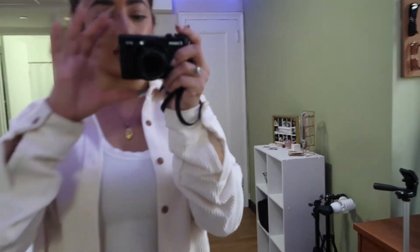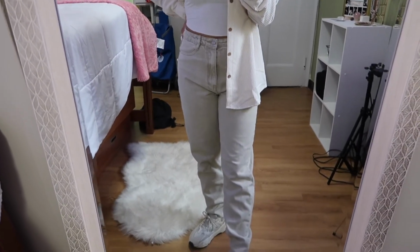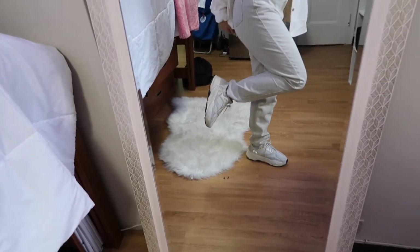I hope I'm pronouncing that store right. Honestly, I'm gonna have to figure out if I am. Then these sand wash jeans are from Misguided, and then I have my analogs on.